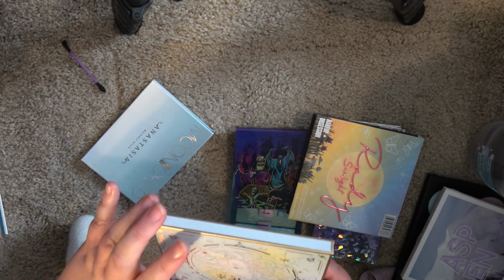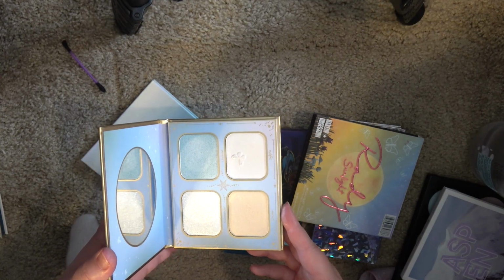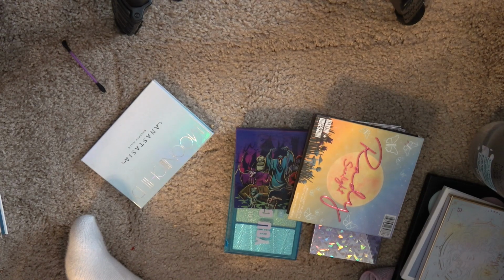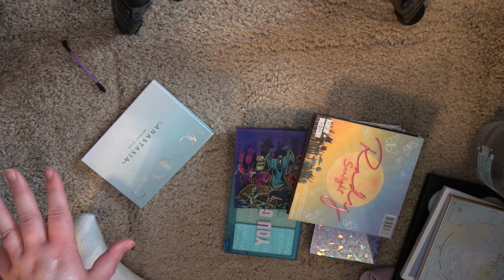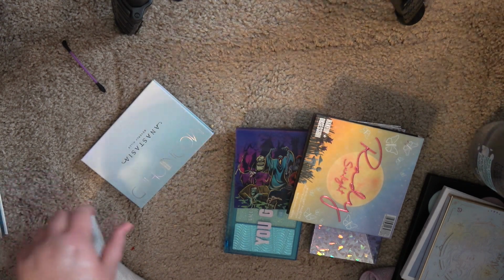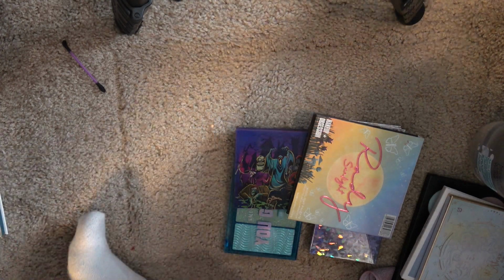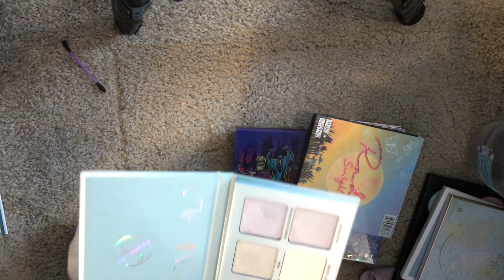I have the Odin's Eye Alva 2 highlight palette. I am keeping that. Any of the other makeup that I own but didn't show in their corresponding categories, like if you've seen me own something before and you're like, maybe that's not in there, that's weird, it's probably in my current makeup drawer and I'm not getting rid of it. So there's that. Next is the Anastasia Moonchild palette, and I am keeping this bad boy.